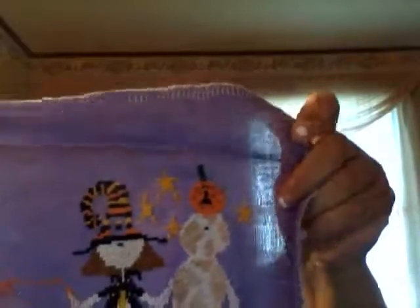I have pretty much the mummy and the stars. Now he doesn't have his little basket right here because, as you can see, I'm very limited on space. So because I don't quite know how I'm going to have this finished yet, I'm not going this direction right now. And then I have most of the little witchy done, and then I'm starting on the little pumpkin man. So that's these stitches right here.